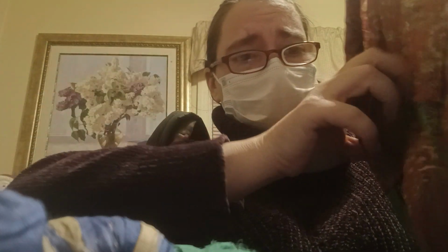Ooh. What is this? It's got a ribbon on it. What is this? Is it a shirt? Oh, it is not a shirt. This is a project bag. These are, they have these silk project bags.